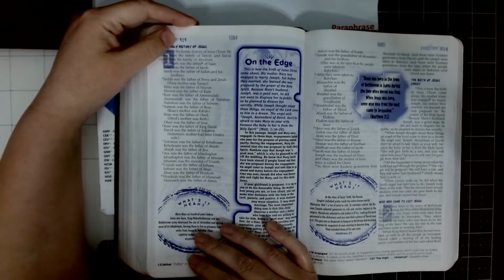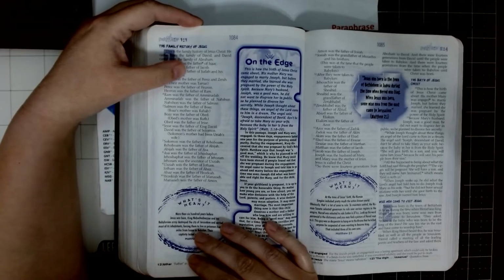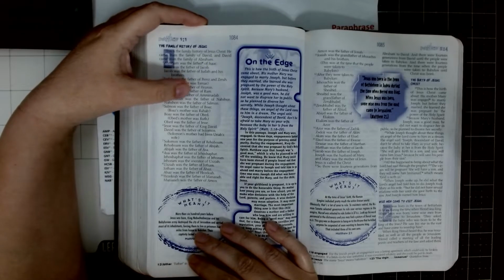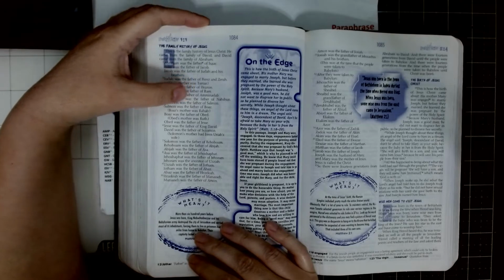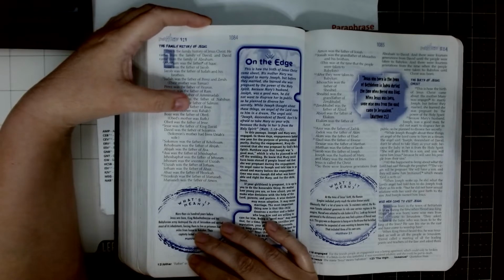So, chapter 1, this is the family history of Jesus Christ. He came from the family of David, and David came from the family of Abraham. Abraham was the father of Isaac. Isaac was the father of Jacob. Jacob was the father of Judah and his brothers. Judah was the father of Perez and Zerah. Their mother was Tamar. Perez was the father of Hezron. Hezron was the father of Ram. Ram was the father of Amminadab. Amminadab was the father of Nahshon. Nahshon was the father of Salmon. Salmon was the father of Boaz. Boaz's mother was Rahab. Boaz was the father of Obed.